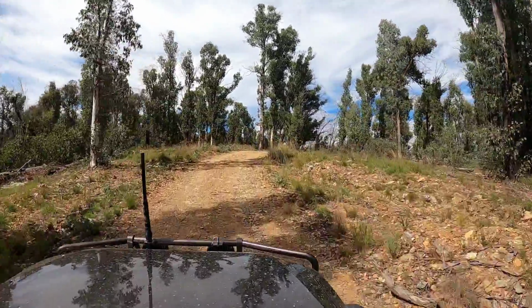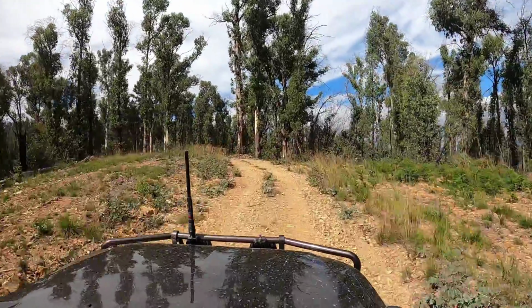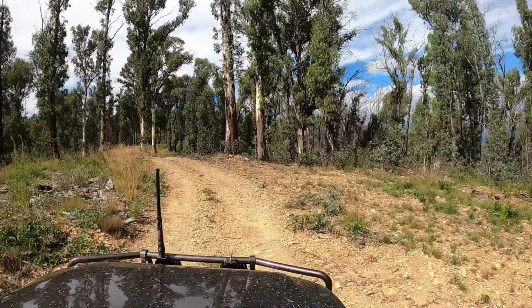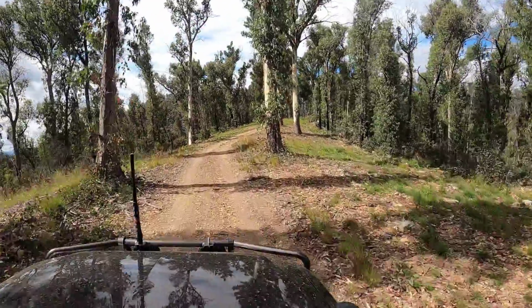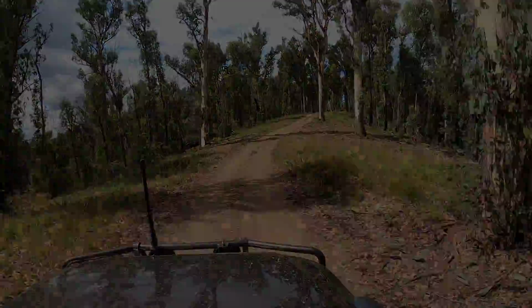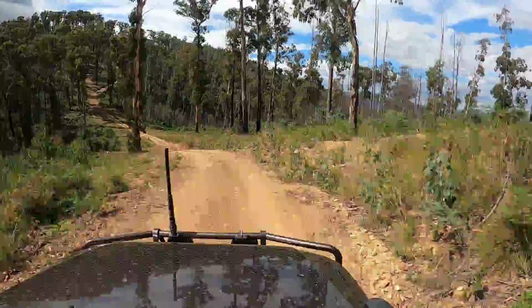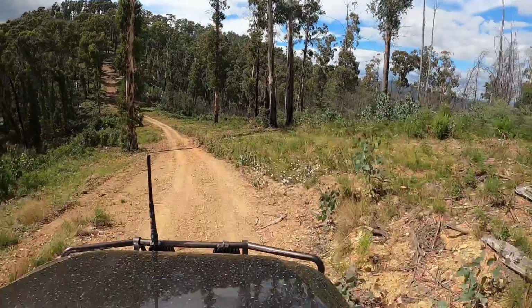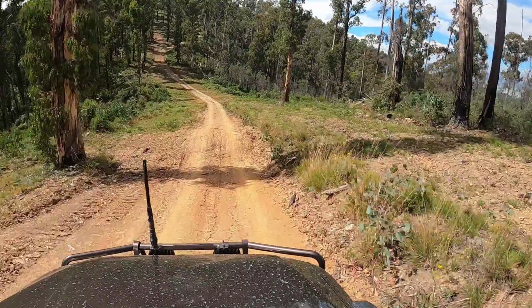You know, it's funny, today when I headed out on this trip, I was expecting to do Yarrabulla Creek. I was expecting a challenge, the river crossing, some rock steps, some big hills, some ruts, and I was expecting to get a challenge. I ended up doing a pretty nice drive in the country, and it was just so enjoyable. It really was.